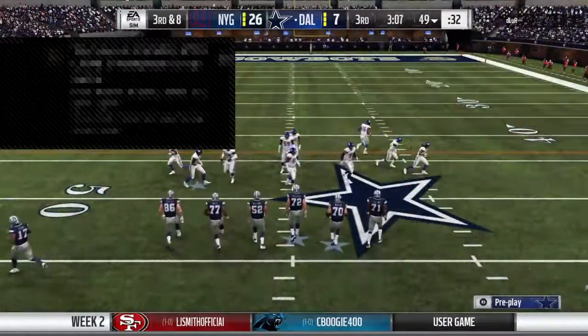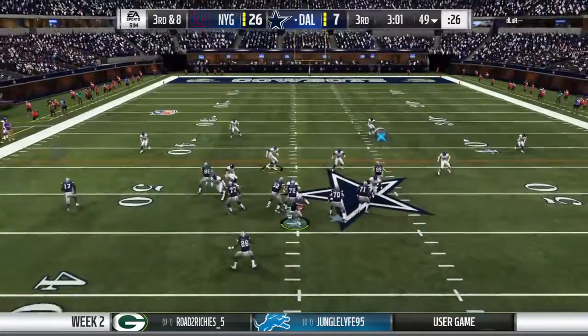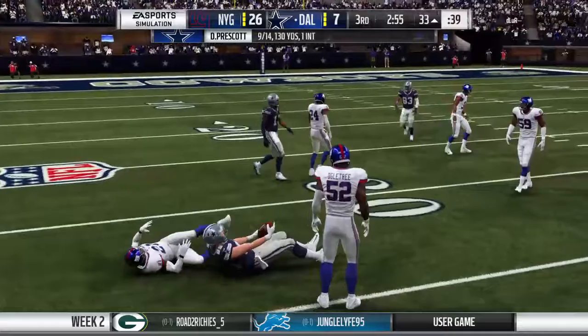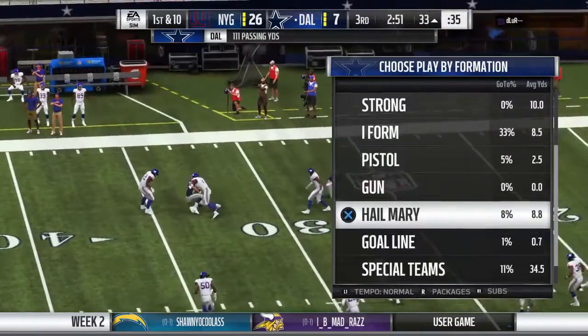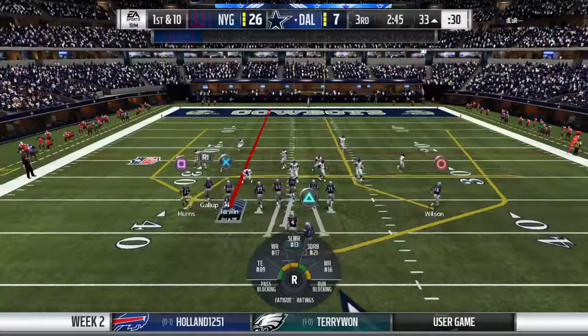This offense in desperate need of a conversion as they come up on third down. To the air again, Prescott, looking left side, it's complete. He's got it, and he gets this inside the 35-yard line. 18 yards there and a first down. So they'll come up 1st and 10 now from the 33.